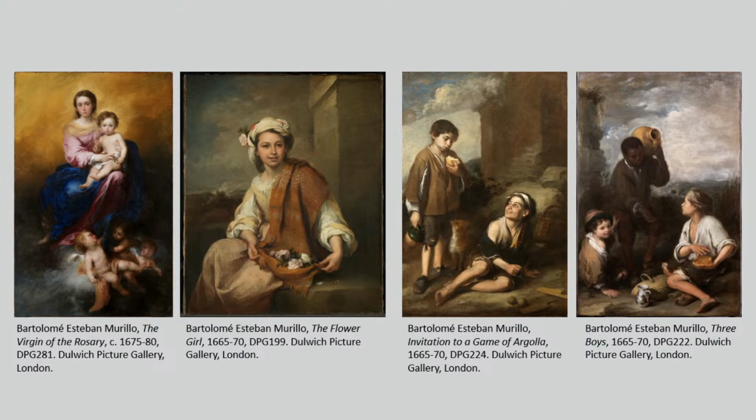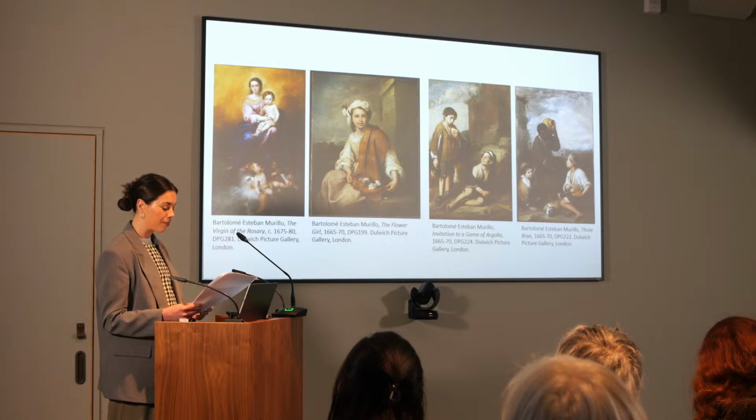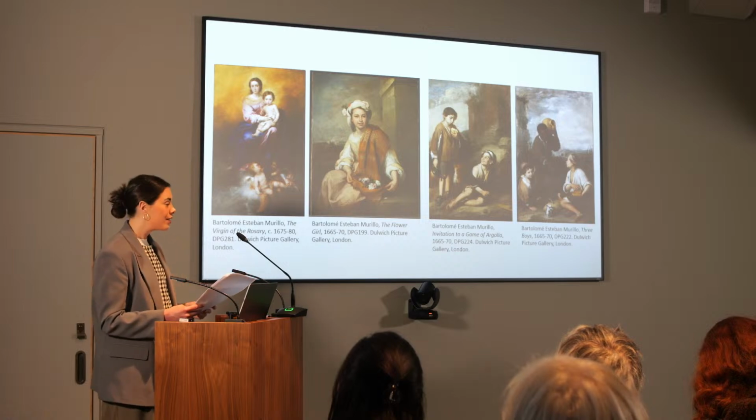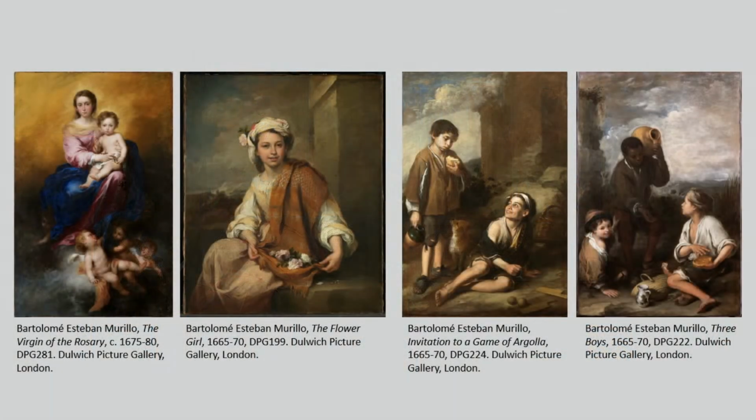Perhaps to be expected is that 13 of these foundational Spanish works were attributed to the painter Bartolomé Esteban Murillo, baptised in the southern Spanish city of Seville on the 1st of January 1618. And he's thought to have left Seville only once to visit the royal collections in Madrid. Today, 4 of the paintings that were acquired as by Murillo by our founders, the Virgin of the Rosary on the left, the Flower Girl, the second painting in there, and then Invitation to a Game of Argolla, and the 3 Boys, remain among some of the artist's most important works.